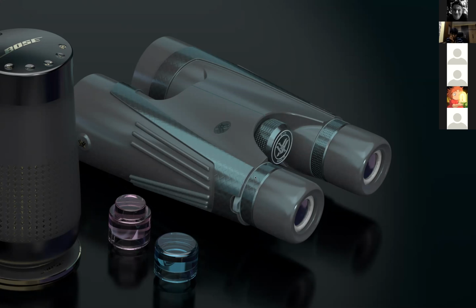Were there any custom materials that you made, or are these all drag and drop materials? Well, I think most of the materials I just modified a little bit, such as the main body of the binoculars. It's not the original tire material. I changed the roughness, the color and some reflection. I don't remember exactly, but yes, I did.